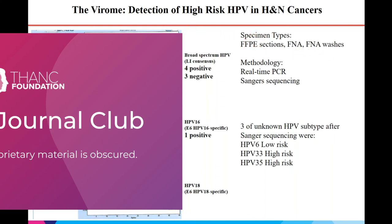Here is an example of real-time-based testing where we performed the HPV testing, and 4 samples are positive and 3 are negative. Out of the 4 positive, 1 tested positive for HPV-16. To find out another marker, we need to run Sanger sequencing on these 3 positive samples to determine which HPV variant they have, like HPV-6, 33, or 35, and what their link is.